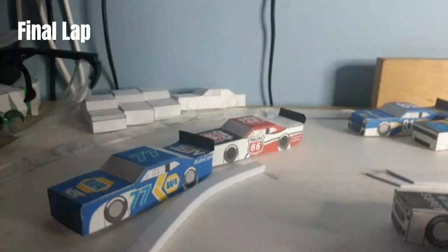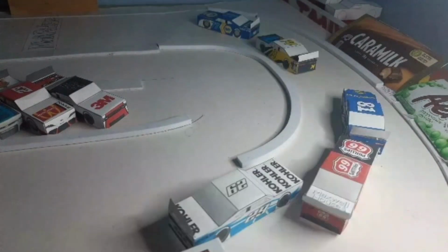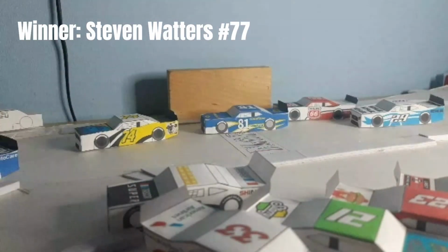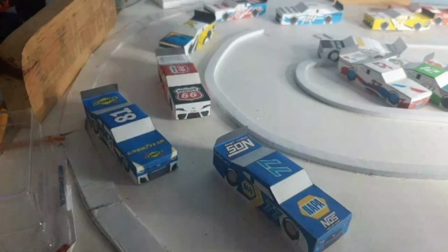Now the final lap, it's up to Hodak. And oh, he makes the same mistake as Fellington did. And Big L can't seem to catch him as Stephen Waters wins this race. Wow, and I think he led every lap. Would you look at that? Gonna need a replay on what happened. That was crazy. Yeah, 2 to go.